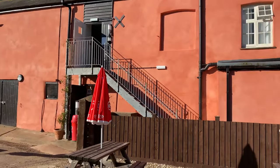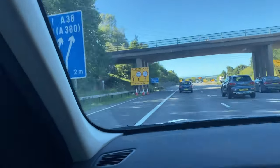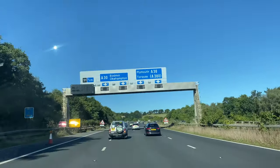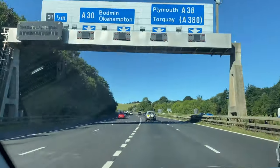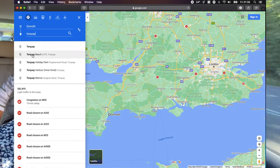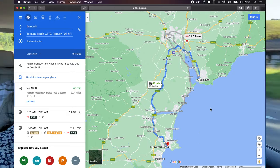It's our second day here today and we're just going to explore the area a little bit more. We're going to Torquay today. We've had breakfast, got ready and left Exmouth about 15 minutes ago. We're going to Babbacombe Beach in Torquay, which is about 45 to 50 minutes drive from Exmouth. So yeah, we've got lovely weather, just right.